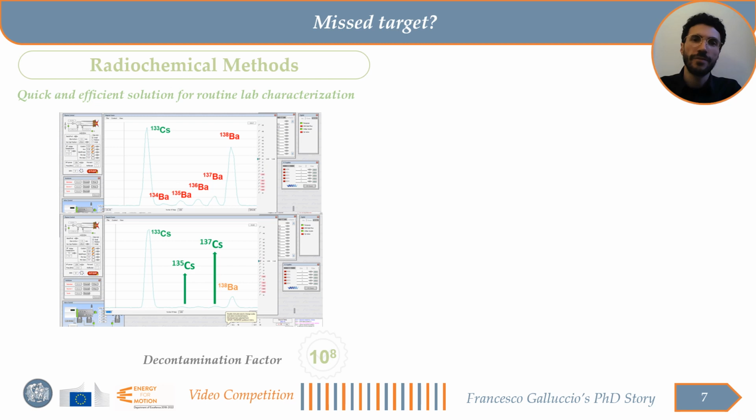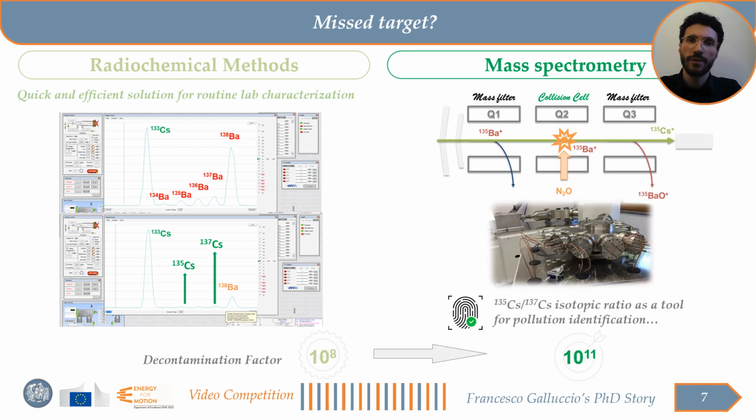A quick and efficient method was found, and a collision cell will allow the removal of residual barium and an accurate quantification of cesium by the popular and versatile ICP mass spectrometry technology.